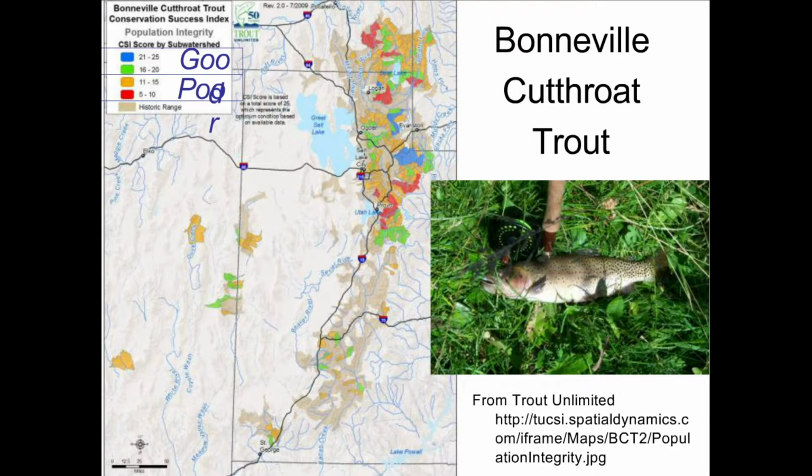But what you see is that even now, even though it's been 150 years since Europeans have been inhabiting this, most of this range, which is the darker brown, no longer has Bonneville cutthroat trout in it. And additionally, a number of the remaining habitats don't have really strong populations. I think the important part here is to understand this sort of north to south gradient. As you get further south, as there's less water, as there's warmer air, and there's more human competition for water, you see fewer and fewer of these Bonneville cutthroat trout hanging on.